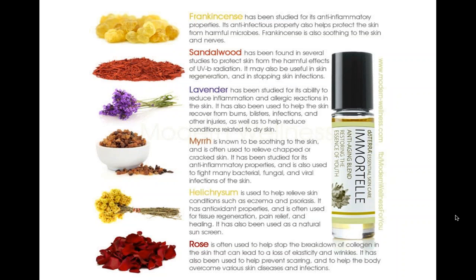I know we're probably not supposed to say that, but Immortel has so much goodness in it that the skin can benefit from. Obviously, there are anti-inflammatories. There are things that help to reduce a reaction that might not be favorable from the skin. Myrrh is very soothing. I love Immortel. I think that people's greatest error with it is in using too much.